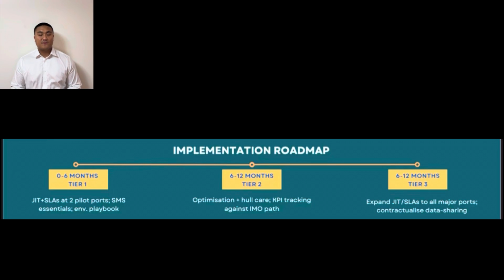Align approach speed to the confirmed window and embed under-keel clearance and tidal constraints in the ETA logic. In parallel, we refresh the safety management system essentials: risk registers, checklists, rosters, and competencies. And we publish an environmental compliance playbook so fuel emissions and waste routines are consistent and audit ready.